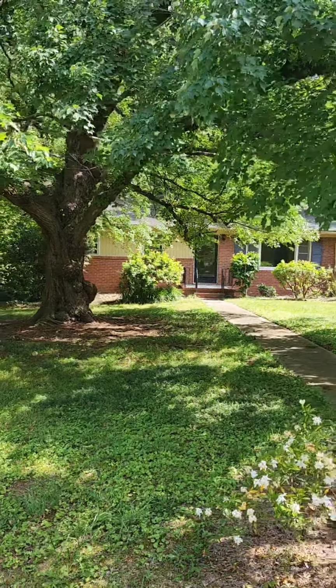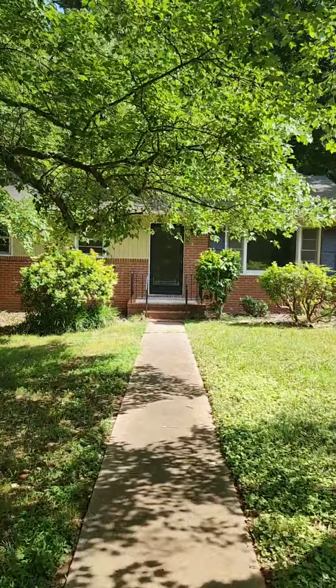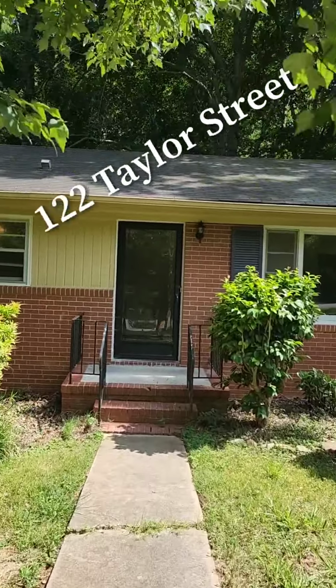I am just coming back from closing on this beauty here in North Forest Hills, Chapel Hill, North Carolina. My goal with this house, by the way, is to flip it. So renovation is going to take like 2, maybe 3 weeks, 3 weeks max. But I'm going to renovate it, put it right back on the market, hopefully by the end of July.